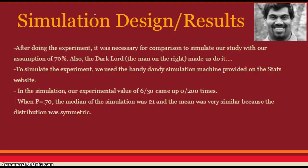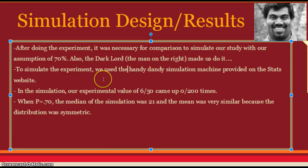Simulation design and results. So after doing the experiment, we needed to simulate our study with our assumption of 70%. This man also made us do it. To simulate the experiment, we used the simulation machine that you provided for us on the website with our assumption of 70% of participants would have gotten it correct. So in our simulation, our experimental value of 6 out of the 30 correct came up 0 out of the 200 trials that we ran.